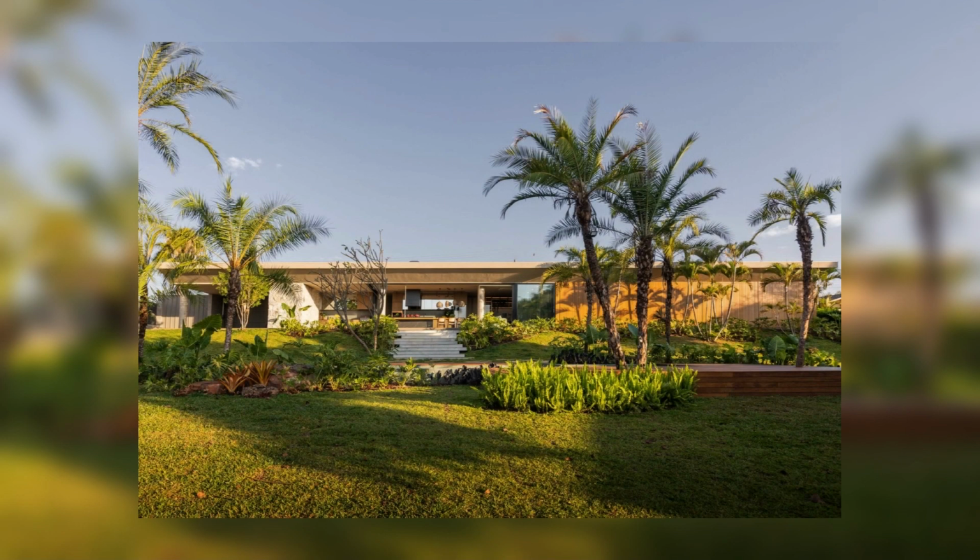From the garage, through the entire social and gourmet area, to the office and suites, the owners should have a view of the garden and the horizon. Taking advantage of the nearly 50 m width of the plot, the single block of the house was created, parallel to the access street and the backyard garden.